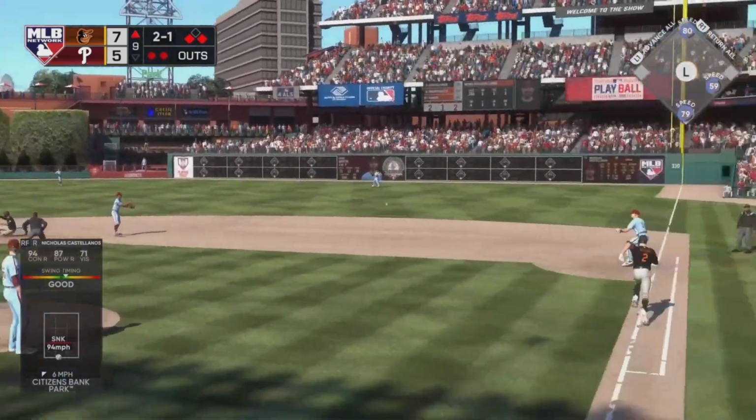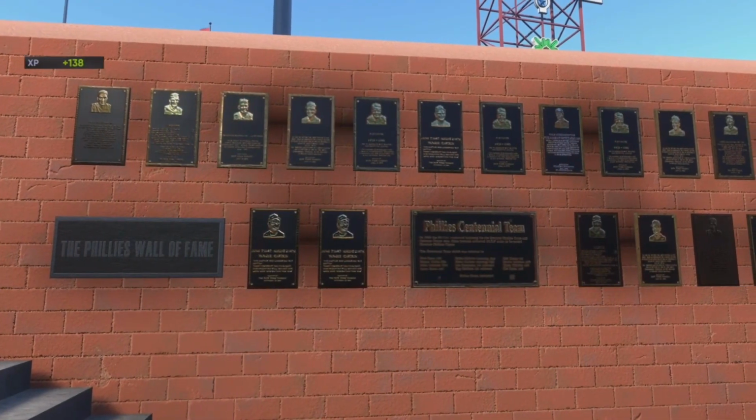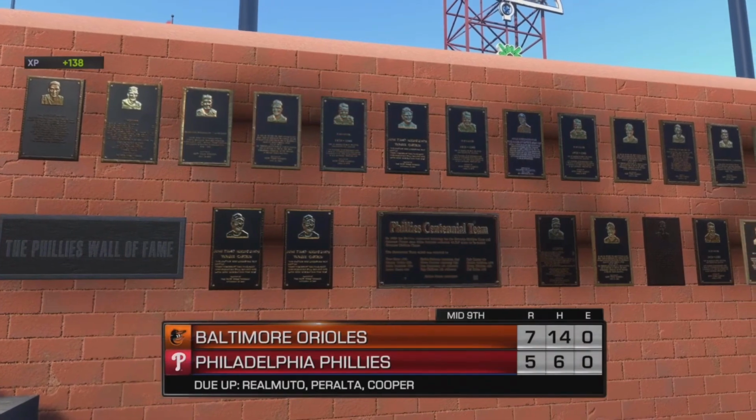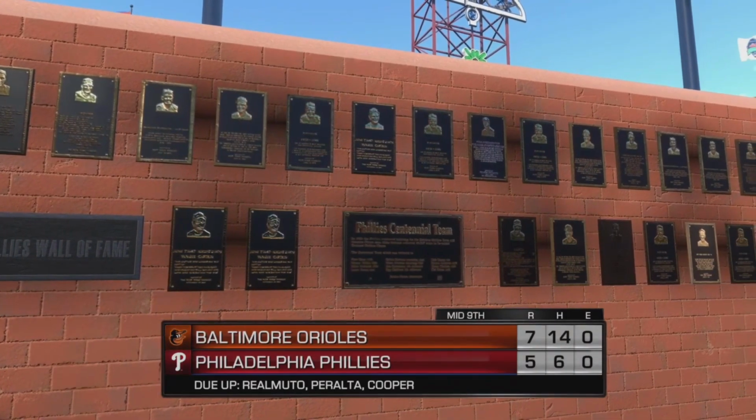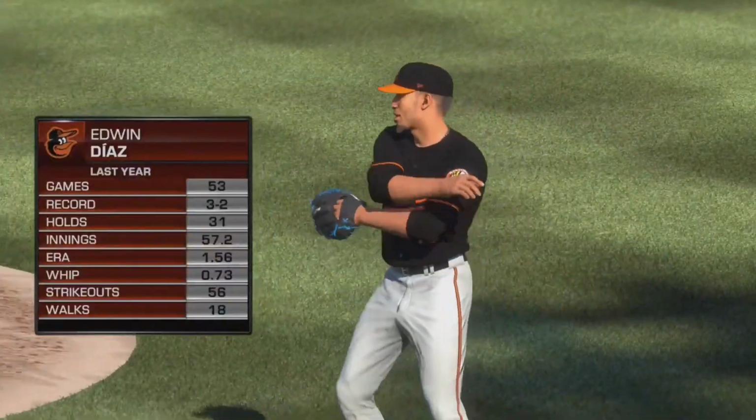Unfortunately, he will not add another as he grounds out to second. Still a darn good debut for Castellanos: 3 for 5, 2 home runs, 5 runs batted in. And now we go to the bottom of the 9th, where the Phillies need at least 2 to tie, and then 3 or more to win.